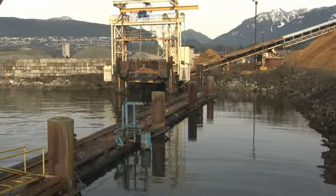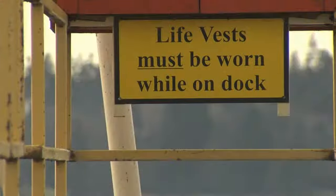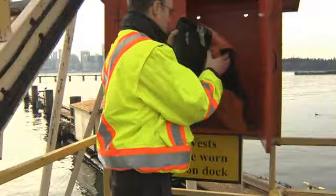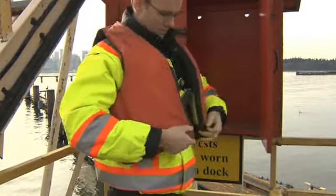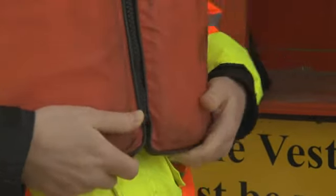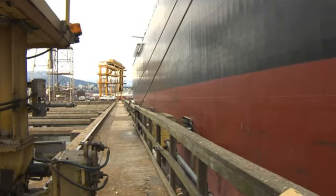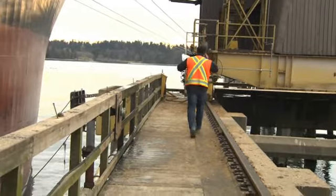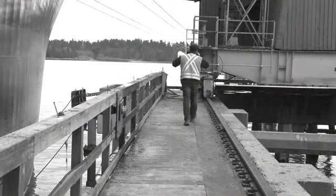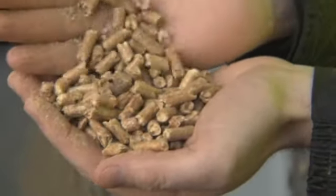Fibreco has 2 docks, referred to as the inside and the outside docks. The inside dock does not have handrails, and the deck can be very slippery. So when you are there, you must wear a life vest. Life vests are located in a box at the top of the ramp leading down to the dock. The outside dock is mostly protected, and so generally, life vests are not required. However, the north rail is unprotected, and workers in this area must wear life vests located in the sprinkler room on the outside dock.